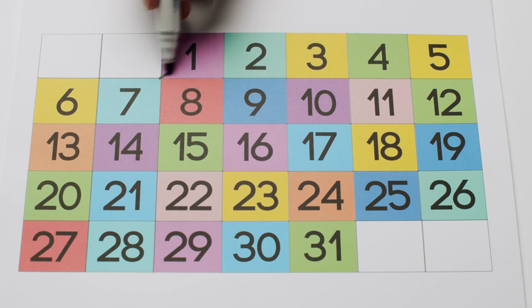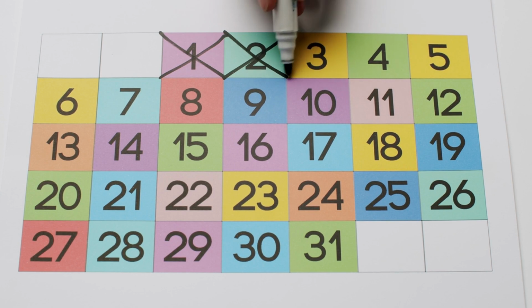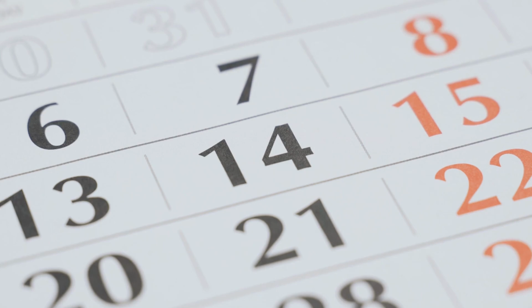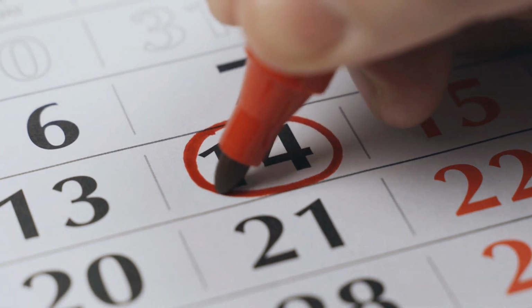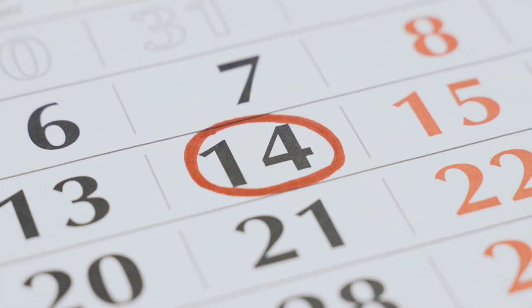You may also find that a paper calendar encourages you to prioritize tasks more effectively. Without the distractions of a digital device, it's easier to focus on what truly matters and make decisions about how to spend your time. Many people who switch to physical calendars also report feeling less overwhelmed because they can physically see their week laid out in front of them, making it easier to manage their workload.